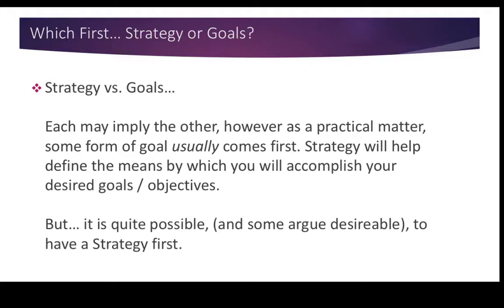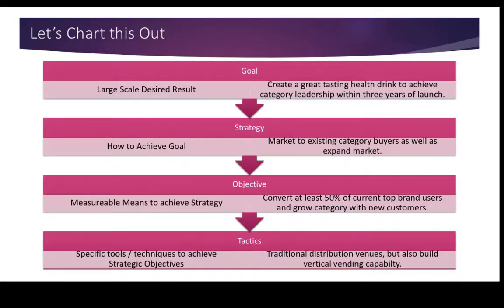Now, that could get a little backwards depending on the hierarchical levels. I could work for a large corporation where I have a strategy for my department, and then they've got goals within them, and then there's goals. So, you know, you can take that as you will. But typically of a large-scale desired result, like I want to create a great-tasting health drink. And by the way, most of the examples I use are going to be physical products, not necessarily digital products, just because it's easier. But we are going to get in a couple digital products.